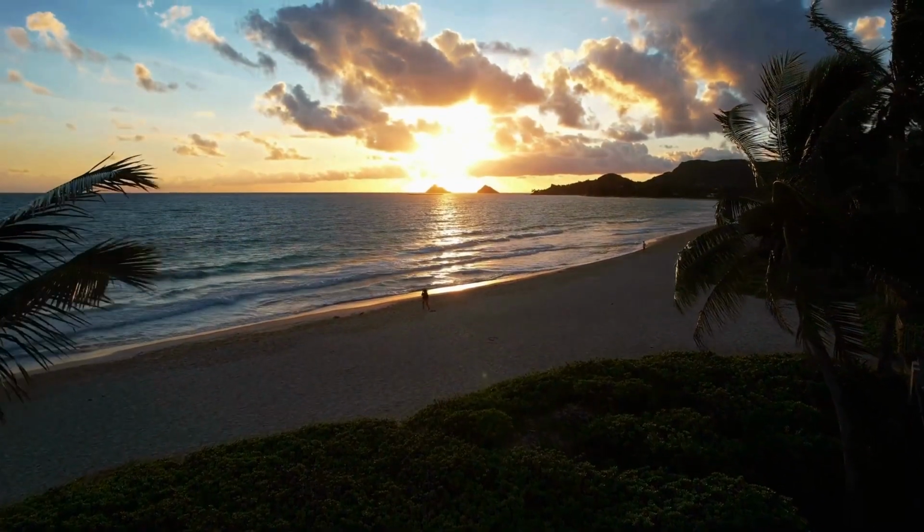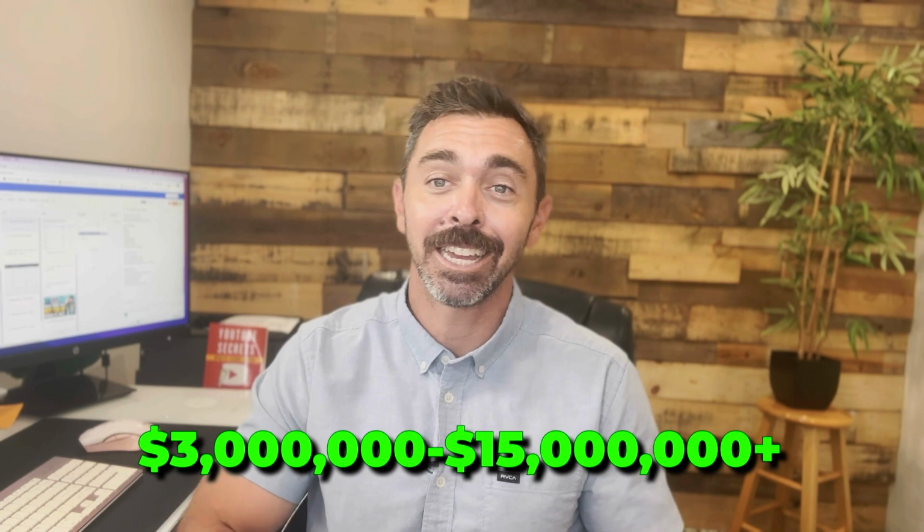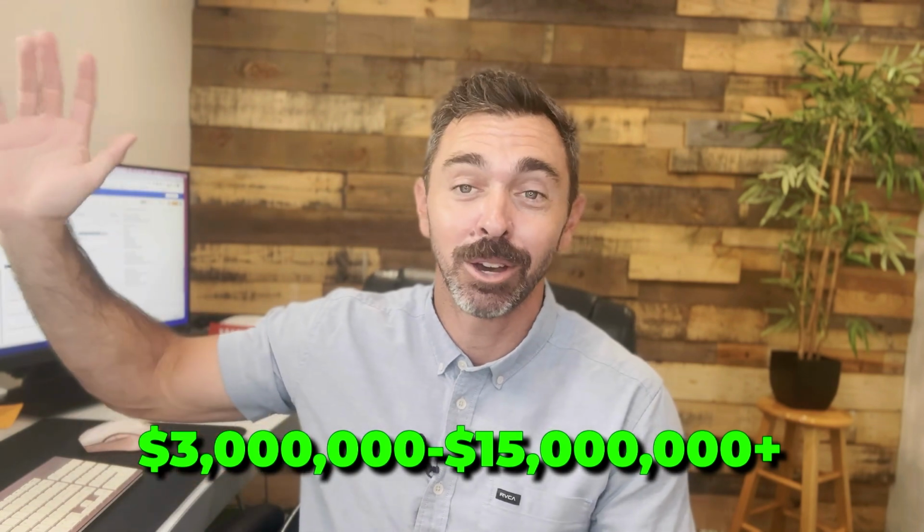Now, if you're looking to buy a property right on Kailua Beachside, I would say the lowest you could find is about 3 million, and it would go upwards of 8, 9, 10, 12, 15 million plus if you want to live in the Kailua Beachside neighborhood.